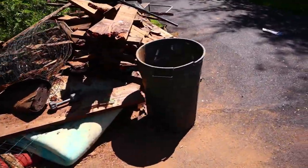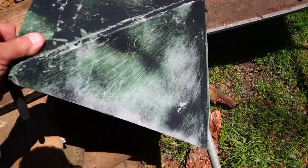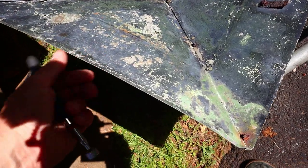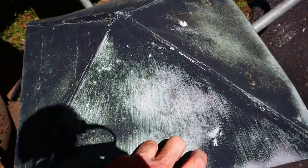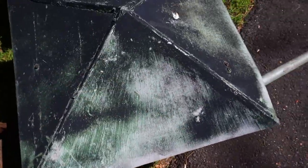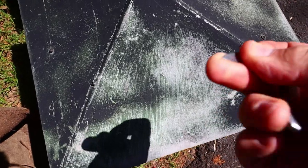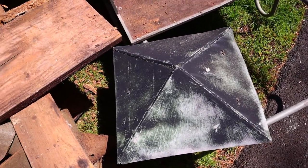The problem with piles like that, the one we were just at, is that you spend a lot of time there, but you don't make any money. What is that? The magnet don't stick to it. Too heavy to be aluminum. Let's see. Give it a little scrapey scrapey. I think it's just stainless. Not really worth taking.